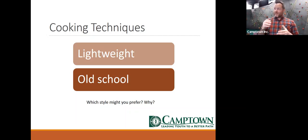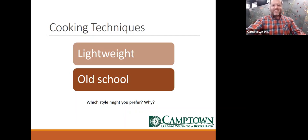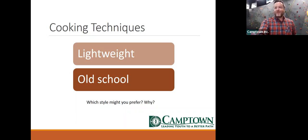You can just drop in the chat bar if you would, or of course you're welcome to chime in. Which of these would you be more interested in? Yeah, lightweight. And that's the direction that I've gone for sure. There's so many great options. Lightweight can get expensive quickly. There are ways to keep it simpler, but there's also some appeal to some of the older methods. And so we'll talk about that for a second.